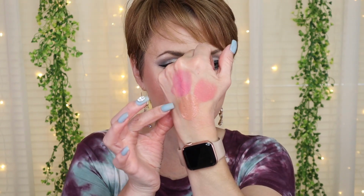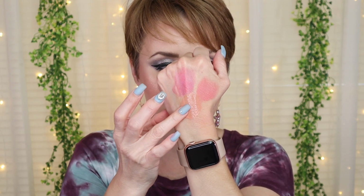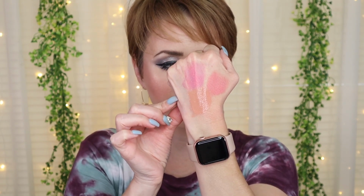These are probably going to be my favorite for all of you dry skin beauties out there, just because they're ultra creamy, super hydrating, and look at that gorgeous glow it's going to give you. Again, these can be sheered out or built up depending on your desired pigmentation, but these definitely are going to provide a gorgeous radiant finish to the skin. Like the Tower 28 Beauty, these are just so ultra creamy and very, very easy to blend.